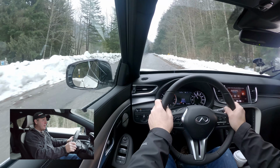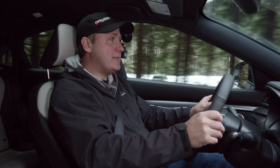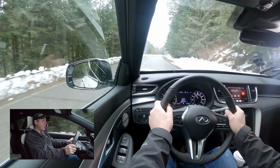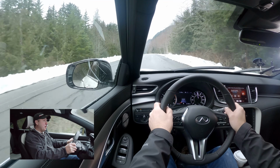You know, I really like the suspension. It's not adaptive, there's nothing fancy about it, but it is just nicely sprung. It has a good feel. It soaks up a lot of the roughness of the road here, yet gives me good control in the corners. Overall, pretty good.